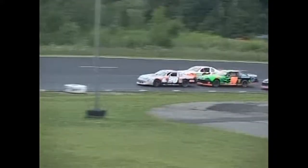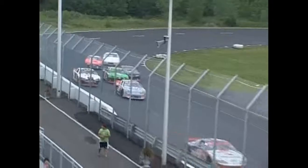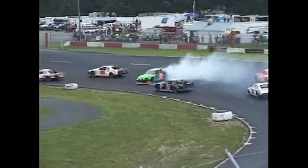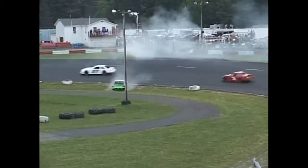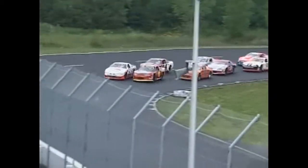Not a lot of running room as they run three wide around this place. Branham works to the inside, finally coming through. Duquette still in the middle of the track. Here comes the 77 making contact. Grenier in the 77, Duquette in the 18. Duquette sideways into turn number one. Can't hang on to it. He goes around. There was some contact with the 77 along the left rear, and that's going to bring out a yellow flag. The action's been hot and heavy for spots 2 through 10.